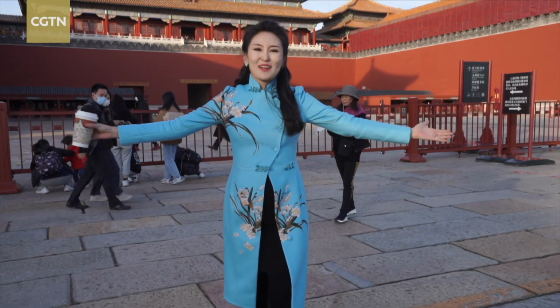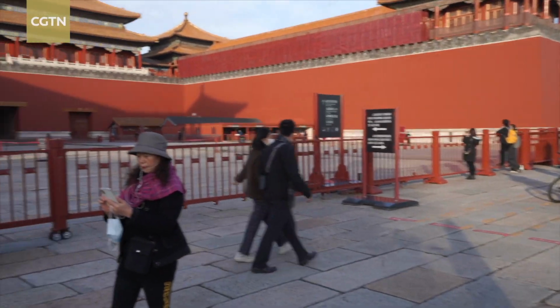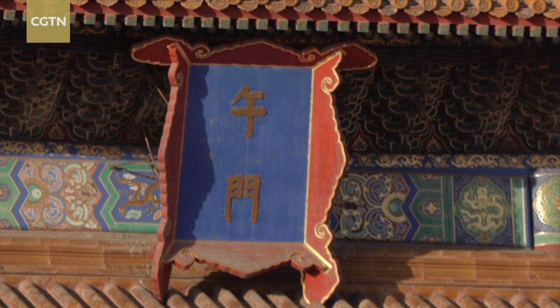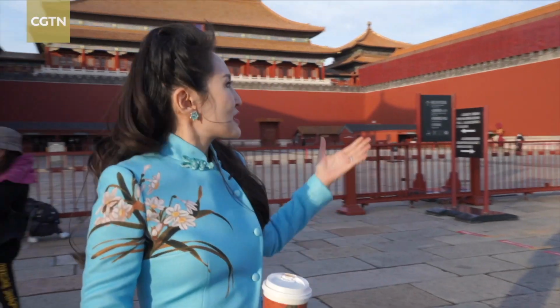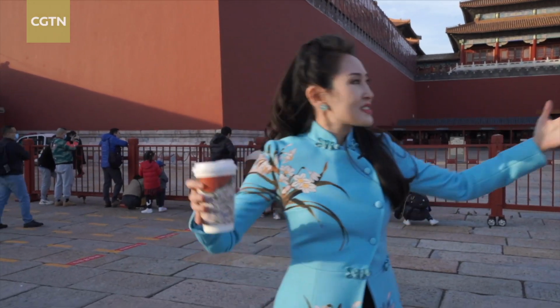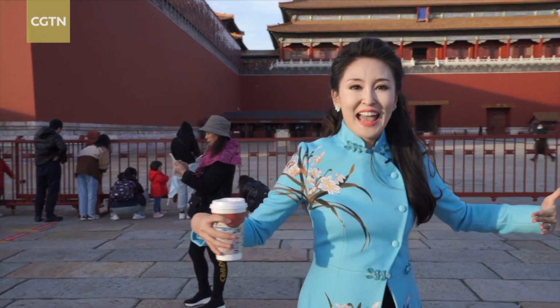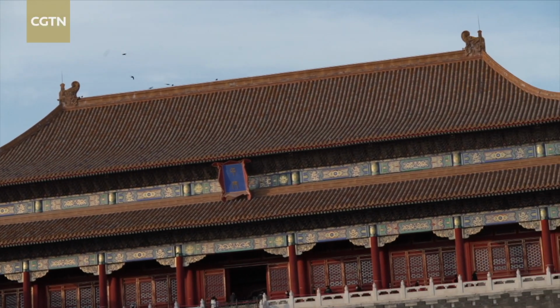And finally, we're here, the front gate of the Forbidden City. This is known as the Meridian Gate, Wumen, right? This is the largest gate of the Forbidden City. Also, the most imposing one, as you can see. It has a very unique structure. This is a concave layout, you can see. This is an important gate. A lot of ceremonies are being held here.